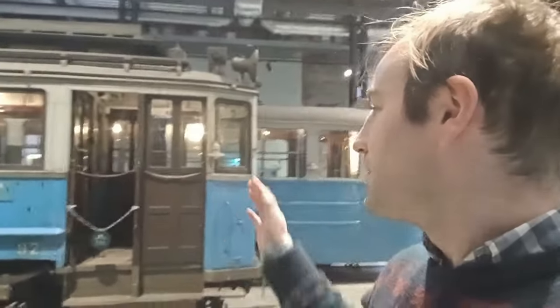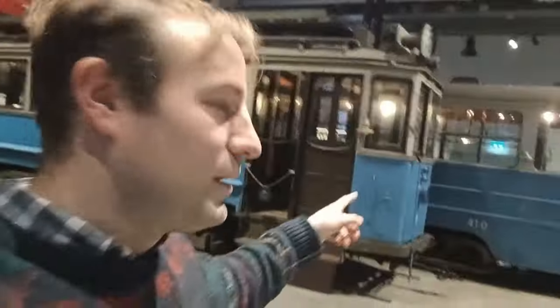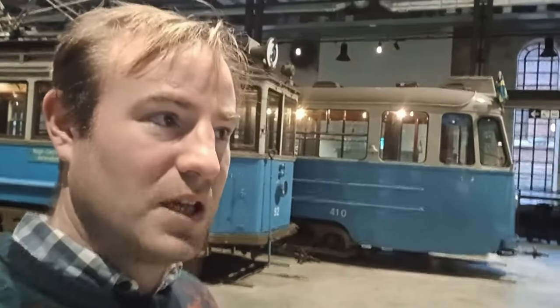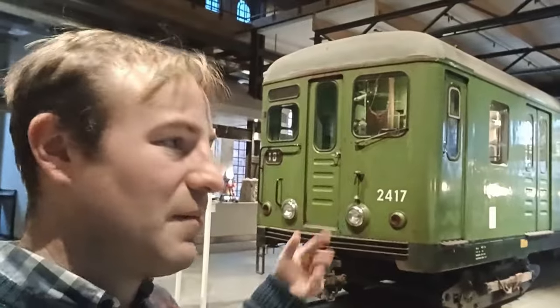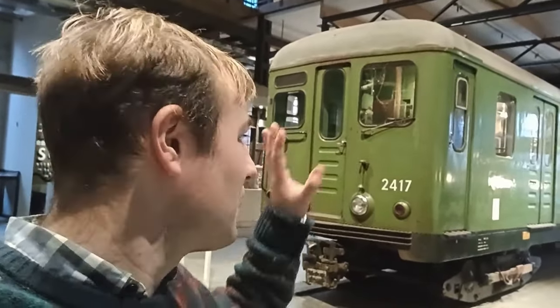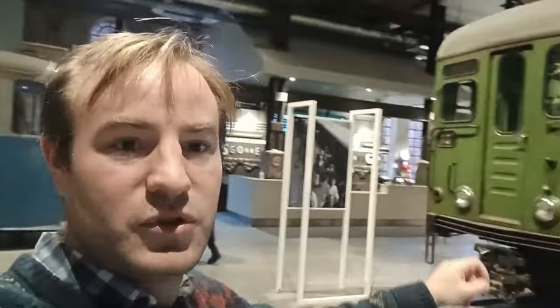So here we have what I'd call a tram. I think this vehicle here is one from when some of the trams were made so they would go through the tunnels, and then it developed into the tunnelbanan. I might not say that 100% correctly, my Swedish is very far from perfect, so it would have progressed from trams through to metro. Let's have a look around there, see what we can see.